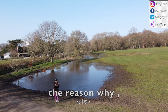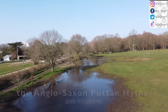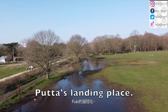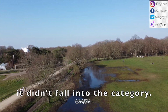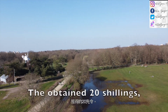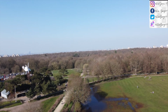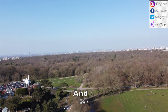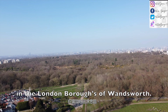So the reason why Putney is called Putney is because the name derives from the Anglo-Saxon Putton Hive, meaning Puta's landing place. It was noted that it did not fall into the category of local jurisdictions, known as a manor, but obtained 20 shillings from the ferry or market toll at Putney, belonging to the manor of Mortlake. And Putney is actually in the London borough of Wandsworth.